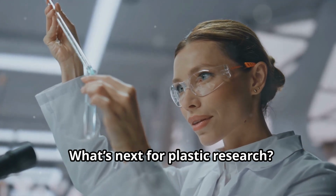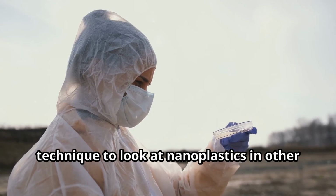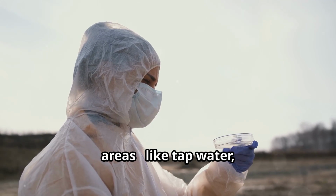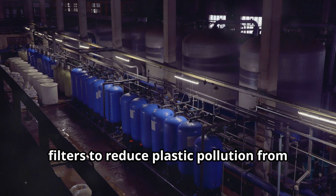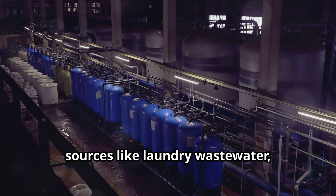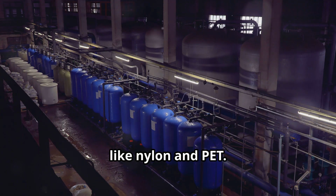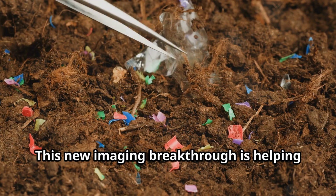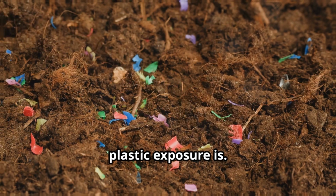What's next for plastic research? The researchers are now using this technique to look at nanoplastics in other areas, like tap water, air, and biological samples. They're also working on developing filters to reduce plastic pollution from sources like laundry wastewater, which can contain plastics from fabrics like nylon and PET. This new imaging breakthrough is helping us understand just how far-reaching plastic exposure is.